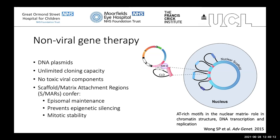But we have this special component called a scaffold matrix attachment region, which is found within our normal DNA. It's an AT-rich motif that helps our chromatin bind in the correct structure. Now, if we place this within the plasmid, it confers episomal maintenance, which means it allows these plasmids to sit within the nucleus but not integrate into the genome. And so therefore it reduces the risk of insertional mutagenesis.